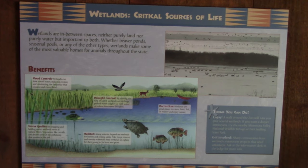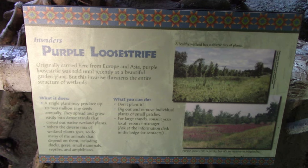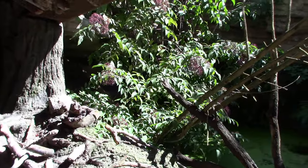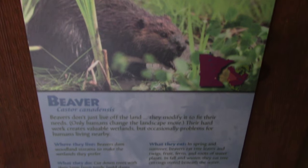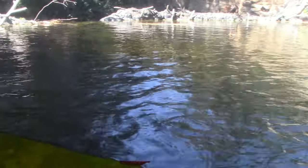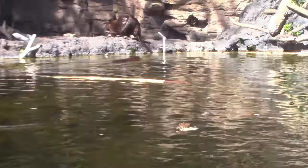We've got wetlands, critical source of life. Got purple loosestrife, the purple flowering plant. All right, we got beaver. Oh, hi! Got underwater view of the beaver. He pooped again. And how many times do you do this? This is probably his toilet area. He's collecting the stick. He was pushing the stick to the buddy.